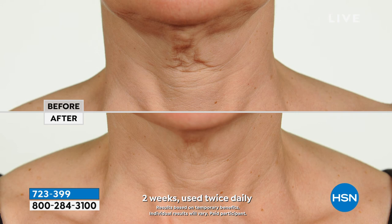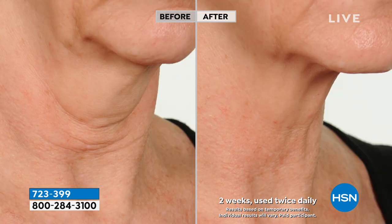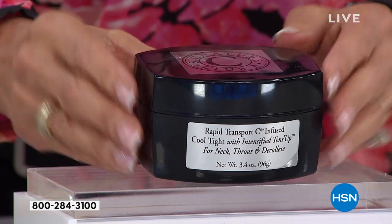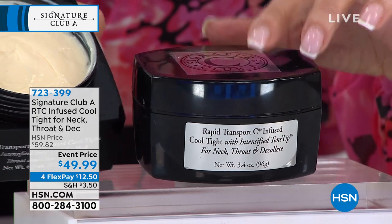When we did the original on this, they told me, you're not going to believe the pictures. And this is what you're looking at. I did not take these pictures, and they are not touched up pictures. You are seeing the actual results of Cool Tight with intensified Tense Up, double the amount of a patented lifting, tightening ingredient, and the cold just makes it all work better. It does. And I just wanted to show it to you because there it is.